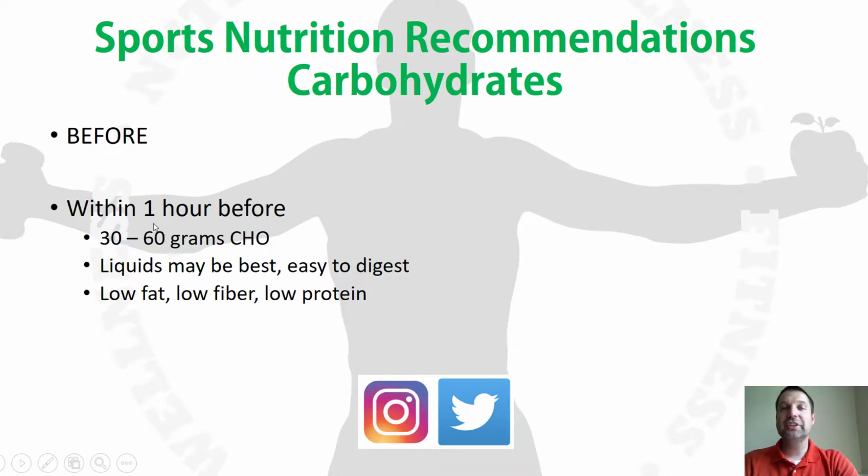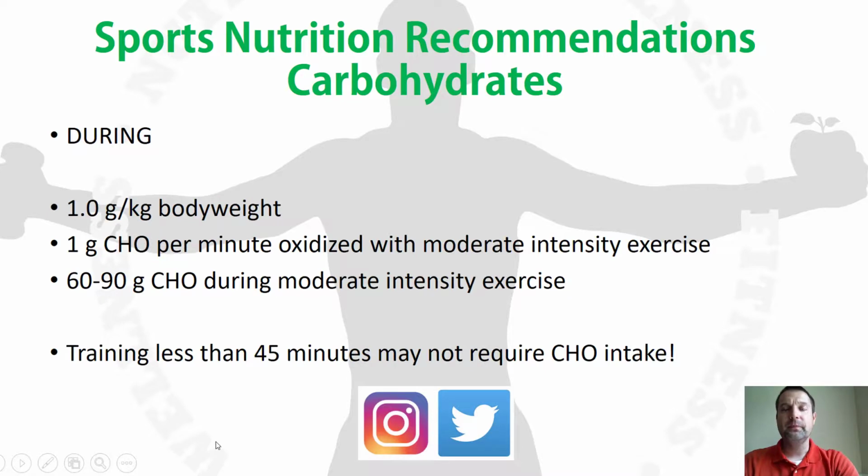So again, I would encourage you to test that, as well as the amounts. And some of that's going to depend on the athlete. It's going to be very different if we're talking about a soccer match versus maybe football or track and field, something like that. So you've got to test these with your athletes to see what will work.